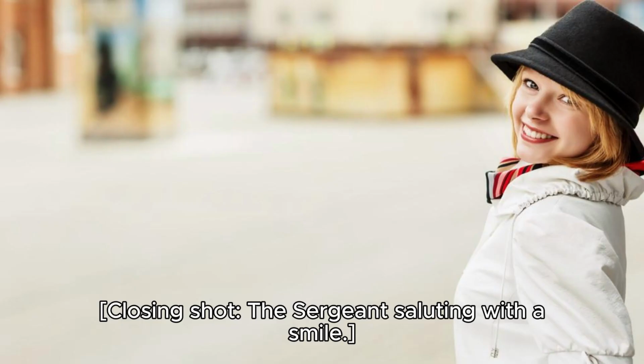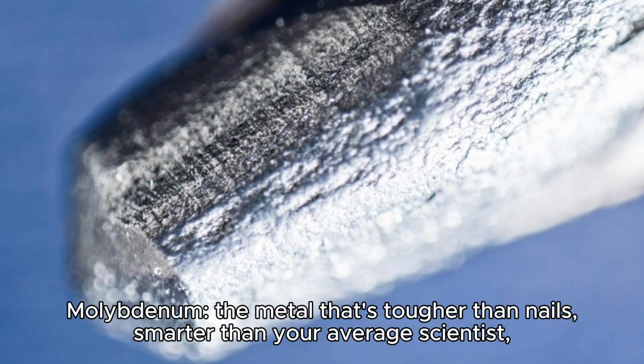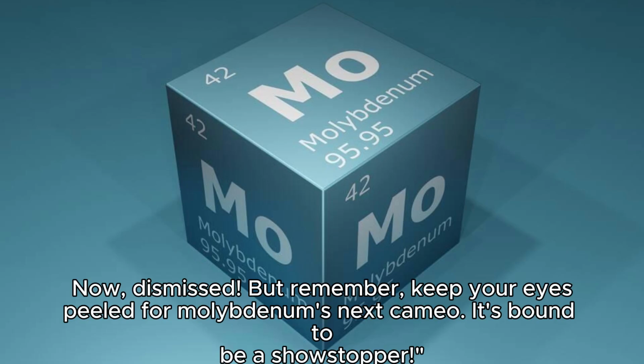Closing shot, the sergeant saluting with a smile. Sergeant: So there you have it, troops. Molybdenum, the metal that's tougher than nails, smarter than your average scientist, and vital for keeping both machines and bodies in top-notch condition. Now, dismissed, but remember, keep your eyes peeled for molybdenum's next cameo. It's bound to be a showstopper.